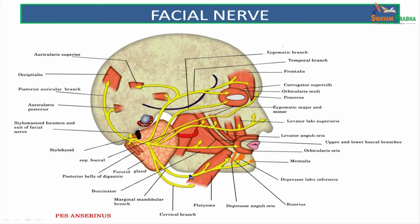The marginal mandibular nerve supplies the risorius muscle, depressor anguli oris muscle, depressor labii inferioris muscle and mentalis muscle. The cervical branch of the facial nerve gives its supply to the platysma.